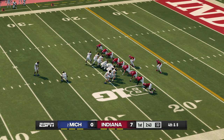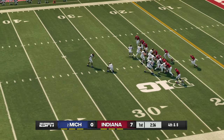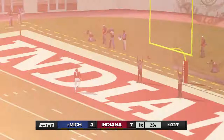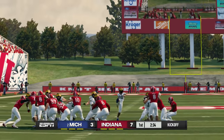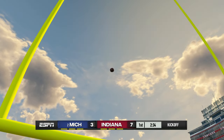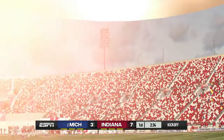So the kicker comes out. He'll try to put 3 points on the board. He gets it up, and he just drilled it from long range. Boy, he had plenty of distance there and pushed it through. Very impressive leg strength. 7-3, Indiana.